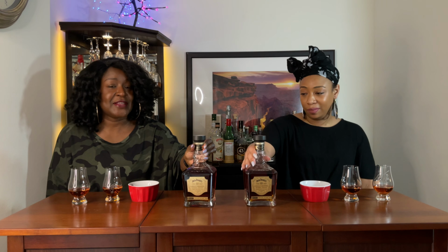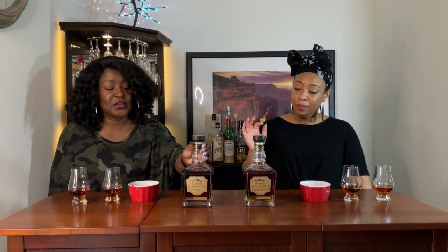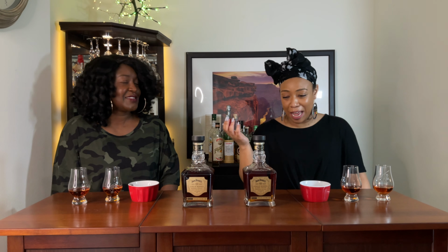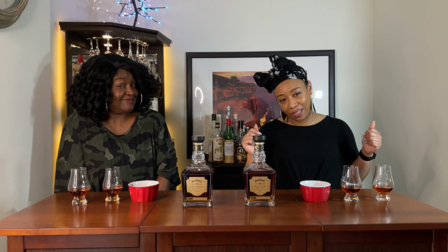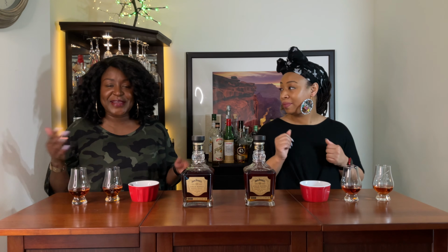I will say I like the fancy bottles of Jack Daniel's. They are heavy duty, distinguished looking. Jack Daniel's, if y'all don't know, Uncle Nearest Green is who taught Jack Daniel's how to distill. This is true. And Jack Daniel's always says their bottles are different because they use that limestone spring water. Does it really make a difference? We're about to find out. Well, we get to compare.